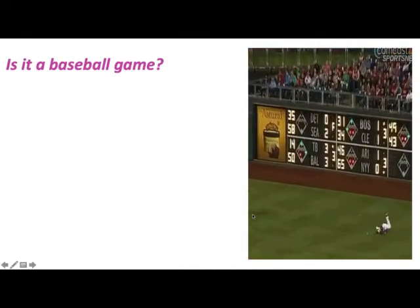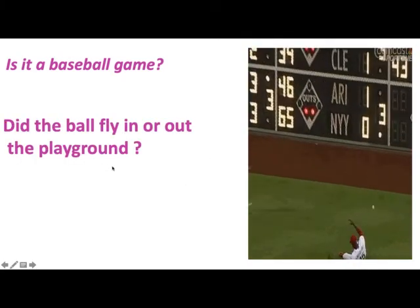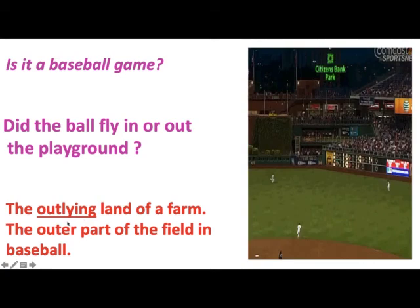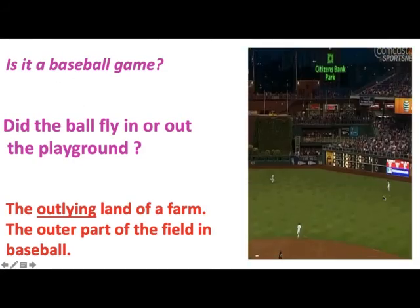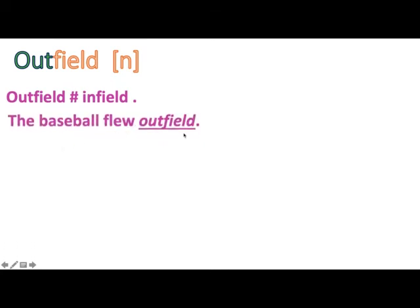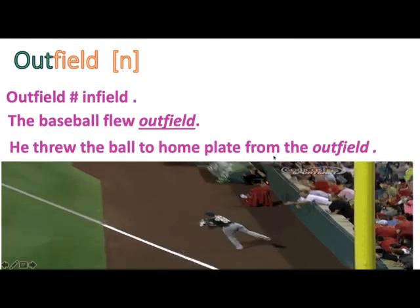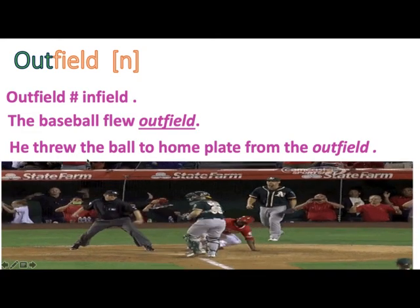Now look at this picture. What can you see here? Is it a baseball game? Did the ball fly in or out of the playground? Look at the picture. So the outlying land of a farm, the outer part of the field in baseball, is called outfield. Outside the field. Look at this ball. It went outside the field. So outfield, the opposite is infield. Now the baseball flew outfield, outside the field. Okay. He threw the ball to home plate from the outfield.